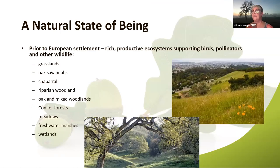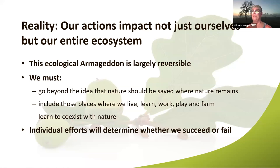This natural state of being all over California is really quite complex. We have one of the richest, most productive, most diverse ecosystems in North America. And most of these different habitats are literally down to 1 or 5% remaining in their natural conditions.